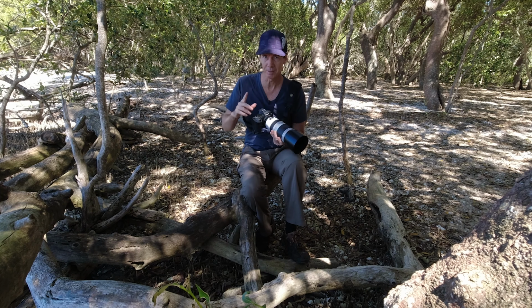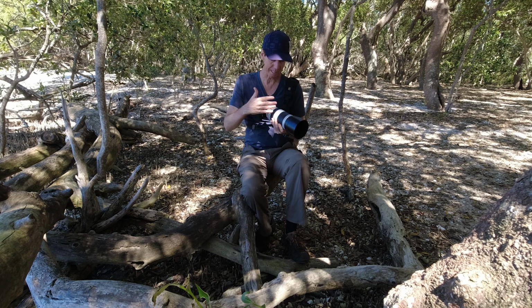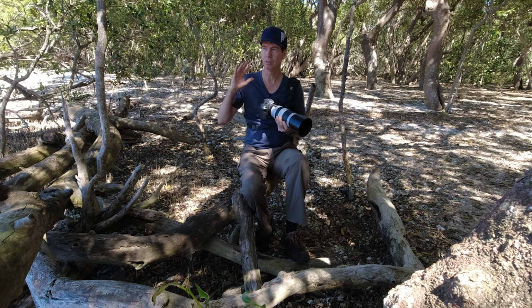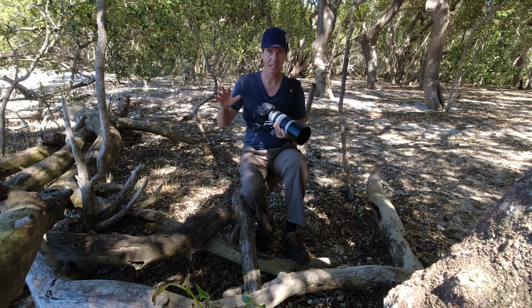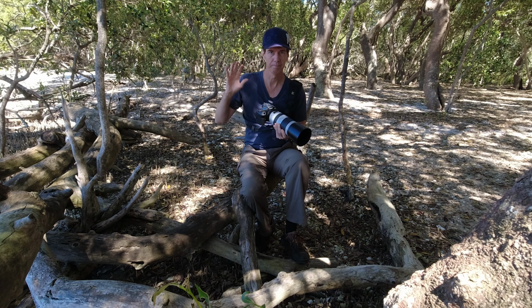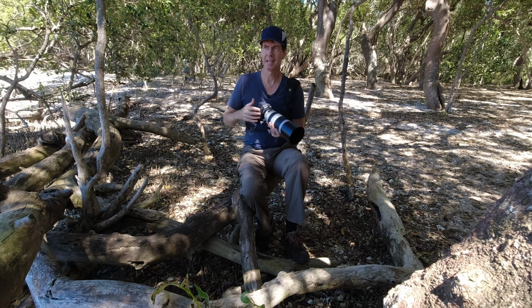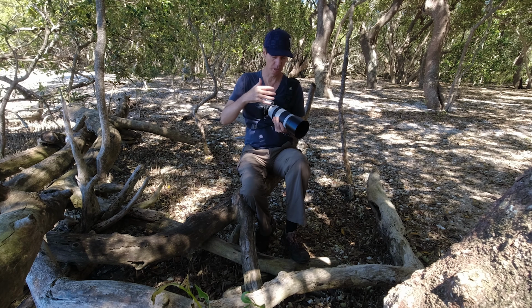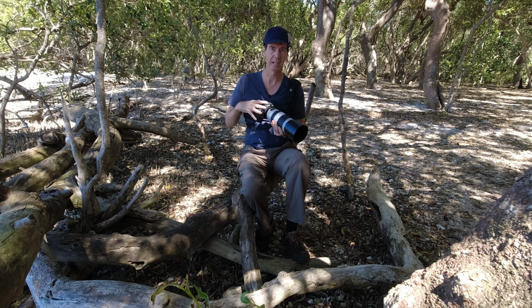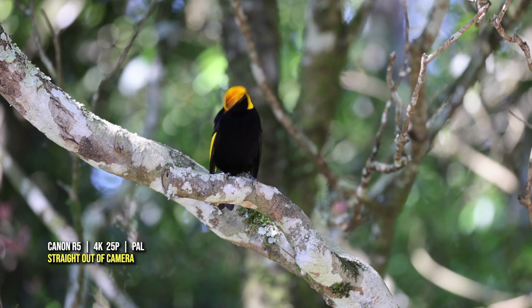And the thing that impresses me even more is the fact that this camera was adapted with EF lenses. I have absolutely zero doubt that if I had native RF glass, this camera would just be stellar. I have no doubt it would perform even better. But that is a tribute that you can mount your EF lenses onto this Canon R5 and still get such amazing results.